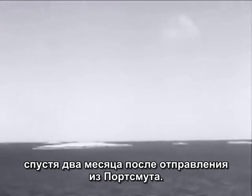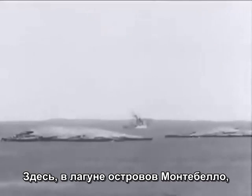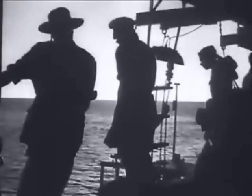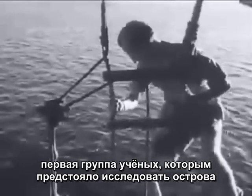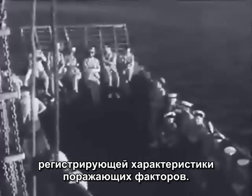The squadron arrives on August the 8th, 2 months out from Portsmouth, 2 months before D-Day. And HMS Plym comes to the end of her final voyage in the Montebello Lagoon. Next morning, a party of scientists leaves Campania to explore their island laboratory for the first time, to check the sites for the equipment that will record the effects of the explosion.